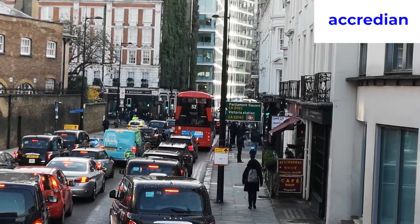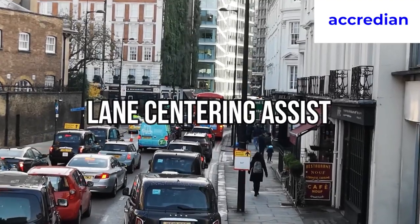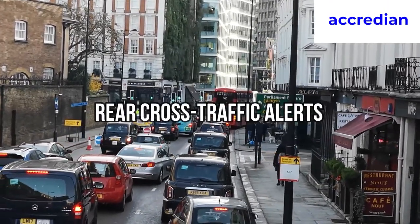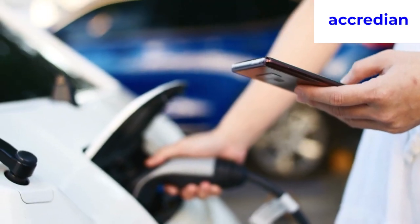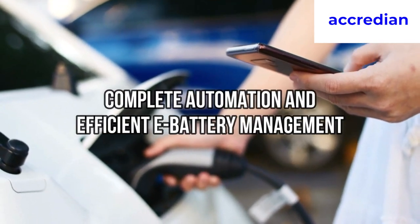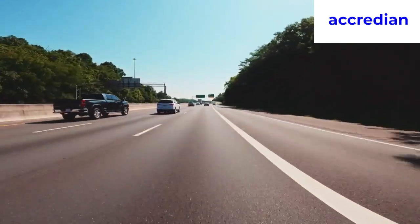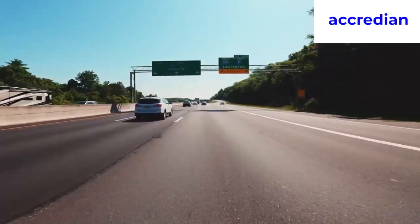AI in driverless car has helped in reducing accidents. Safety features such as lane centering assist, pedestrian and rear automatic emergency braking, rear cross traffic alerts are implemented. With further advancement in AI, complete automation and efficient electric car battery management can be achieved. This helps customers to travel long distances effortlessly and efficiently without touching the steering wheels or gas pedal.